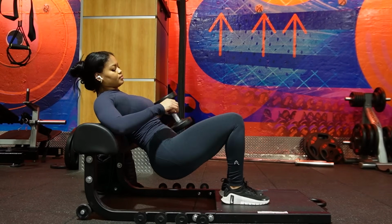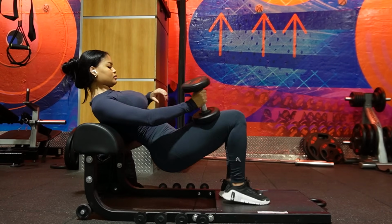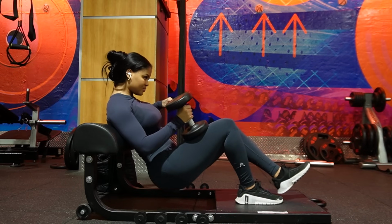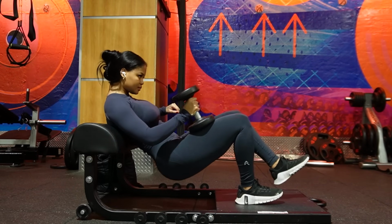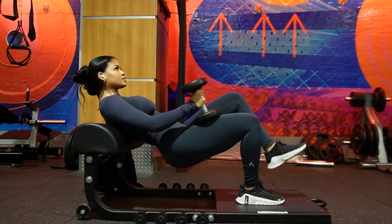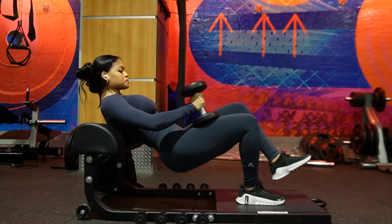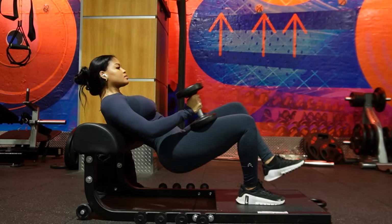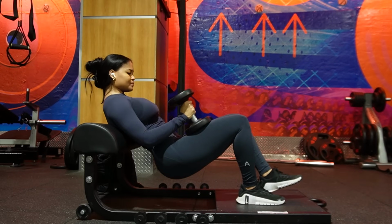Lastly, we're finishing off with single leg glute bridges with a dumbbell. Doing this at the end honestly was not the smartest idea. I highly recommend you do that before. I knew I had a fourth exercise and I was just kind of winging it. But this exercise is fantastic for targeting the glutes and hamstrings. You want to start by laying either on a bench, or they have this platform as well. And you're going to have one leg bent and the other one extended.